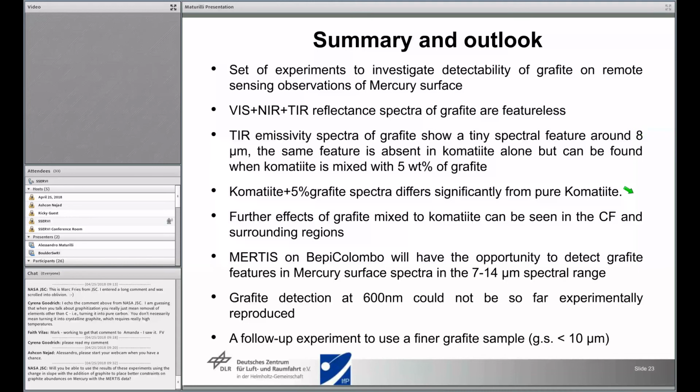And what we even saw is that a very few percent of graphite has a high influence on the reflectance spectra and the emissivity spectra that we measure for pure komatiite, so on what we could think average Mercury or darker regions on Mercury. And probably MERTIS on BepiColombo will have the opportunity to detect graphite features in the thermal infrared spectral range.